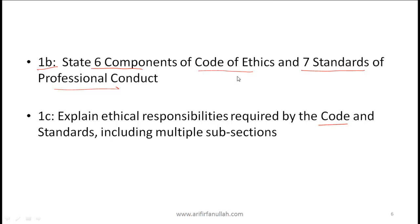So the short form for code of ethics is code, and the short form for standards of professional conduct is the standards. So you need to understand your ethical responsibilities, and you also need to understand that each of the 7 standards that you will learn has multiple subsections. Now this whole area we will continue and study in a lot more detail in subsequent lectures. So as part of this overview, I'll not spend much time on this because this will be covered later.